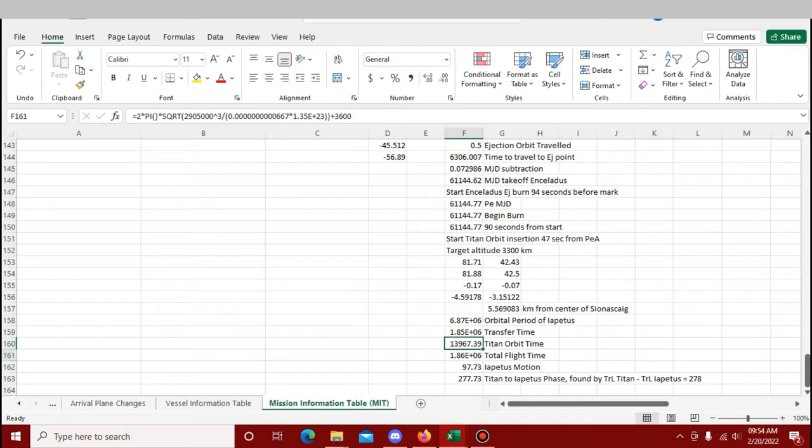Then once I have the total flight time, I divide that against the total orbital period of Iapetus, and then multiply that by a full circle, 360 degrees, to get the degrees that Iapetus is going to move in that time, which is 97.73. And remember, the Hohmann transfer will take you from one side of the system to the other. So that means I need to add 180 degrees. So when I do that, I get a final answer of 277.73. And that's the Titan to Iapetus phase found by the true longitude of Titan minus the true longitude of Iapetus. And when that's equal to 278, we go. So I'll show you what I mean here on the MFD.